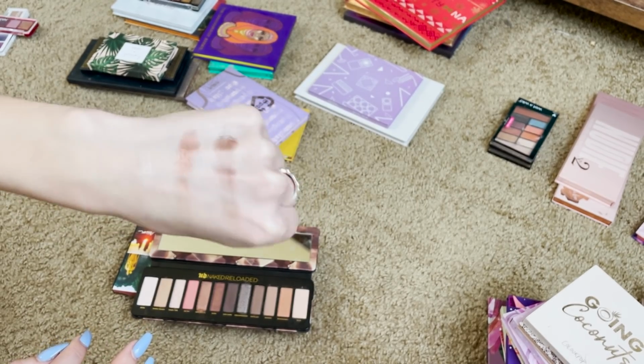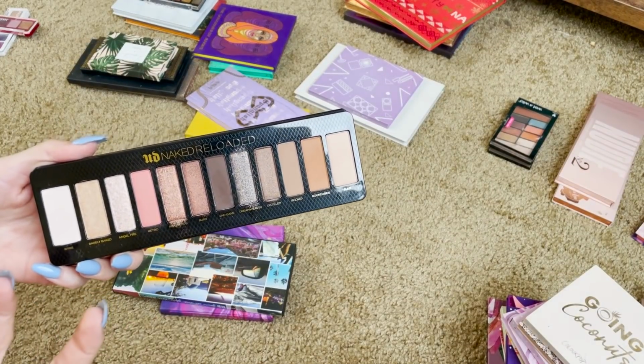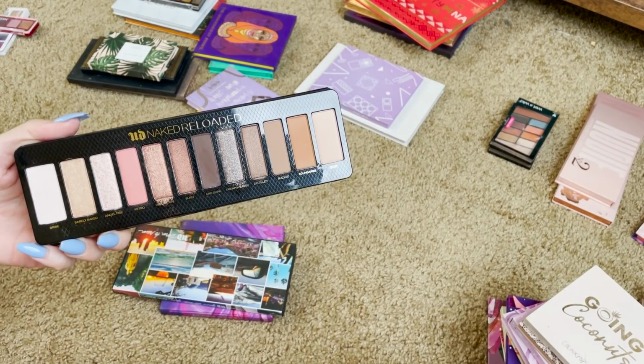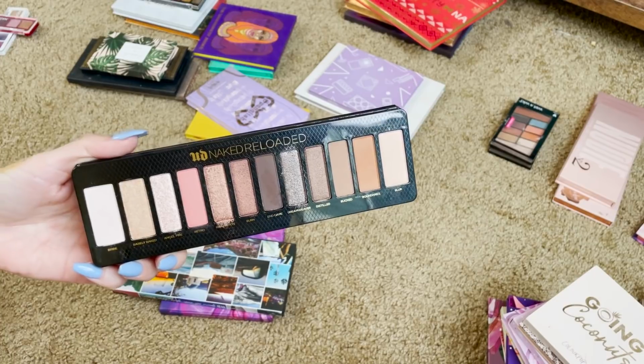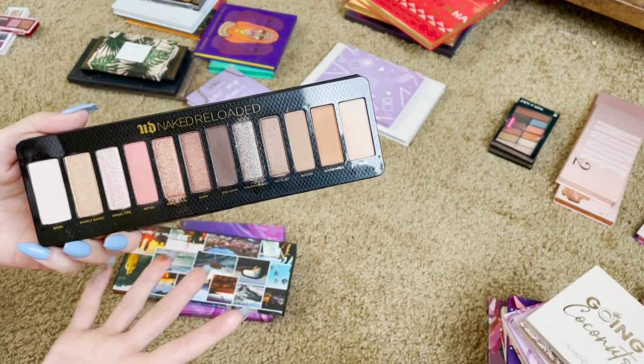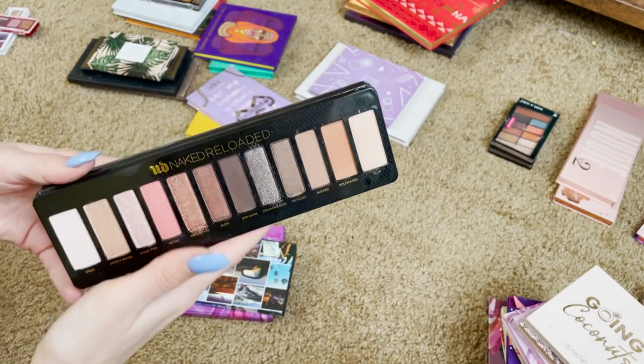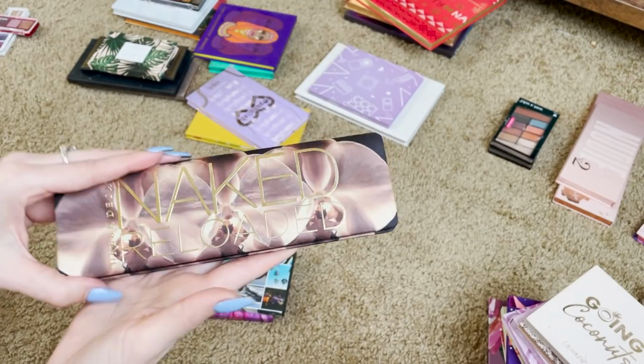I don't know, they're just not what I like. If I have a shimmer or metallic, I want it to be creamy, that just glides right on my eye. I don't like these chunkier type of metallics. And there's very few mattes in the palette, which I don't prefer. I much prefer more mattes. So I am actually gonna pass this on to someone else.